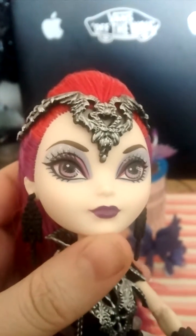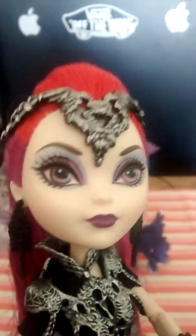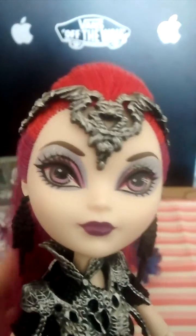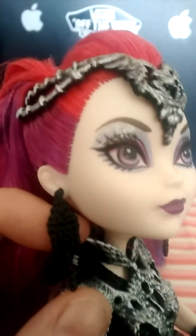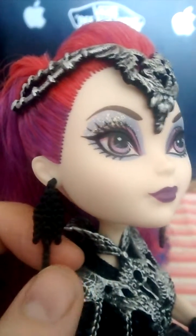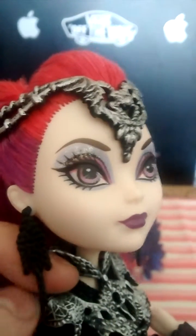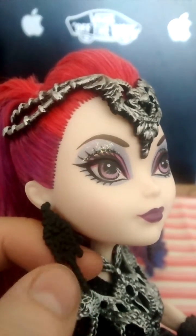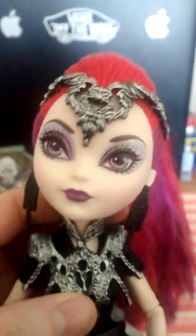You can see here she has purple eyes, lavender eyeshadow that is glittery, and plum colored lips. So wicked. Her earrings are just some dangly black chains. They have texture to them, but you can't really see everything because it's all solid black. I might have to dry brush some silver in there just so you can see.